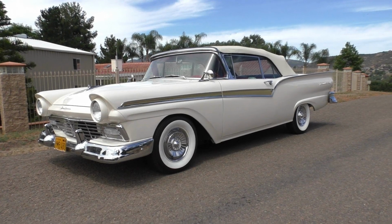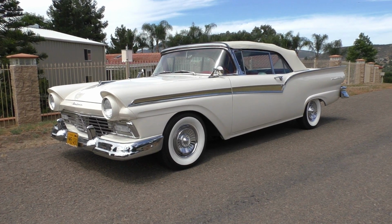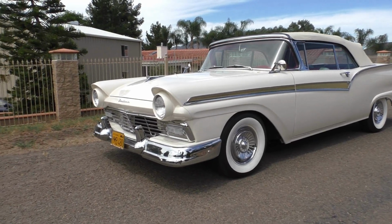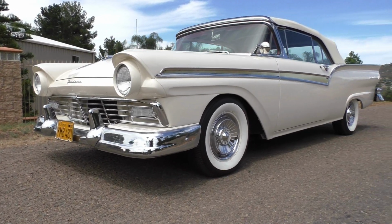Right, here we are on a beautiful Southern California day down here in Humboldt, California. Longtime client's house, handling a 1957 Ford Sunliner Convertible. We're gonna walk around like we always do and tell you what we know about it. Beautiful, finished in a colonial white. This particular gentleman purchased it and built it.